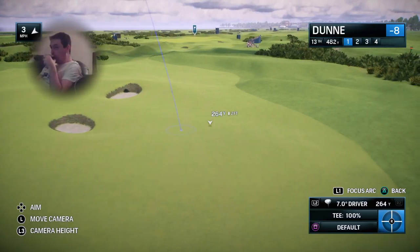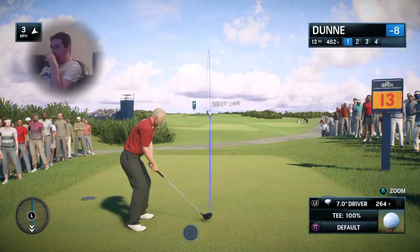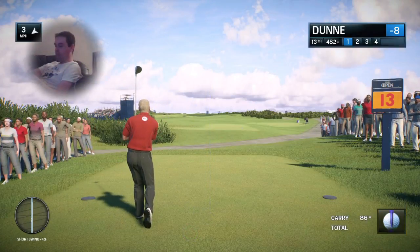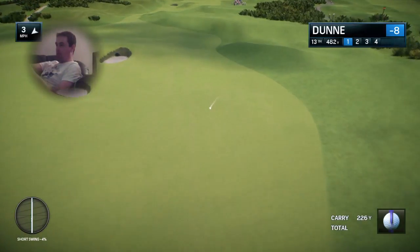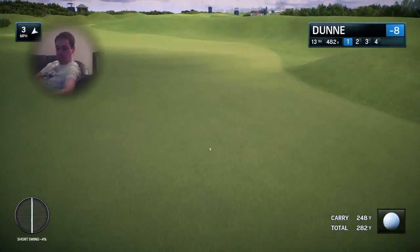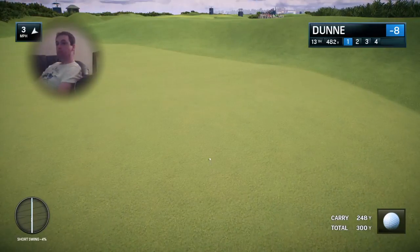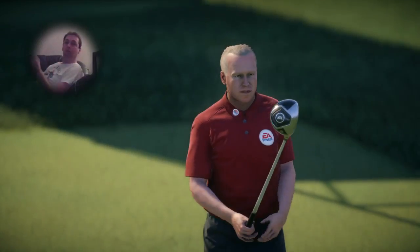If you can take those coffins out of play, that's the name for those series of bunkers down the middle, then obviously you've got a much shorter shot coming in, and then you've got a chance to actually have a full view of this green. Nothing wrong with that one. How about 300 yards and in the fairway?